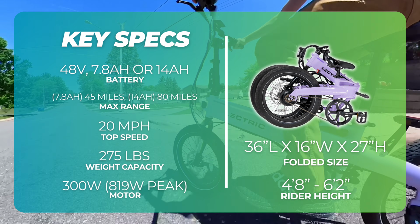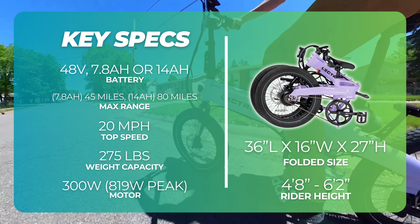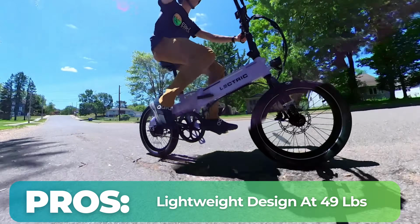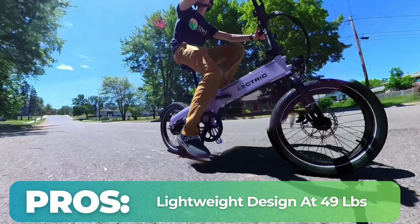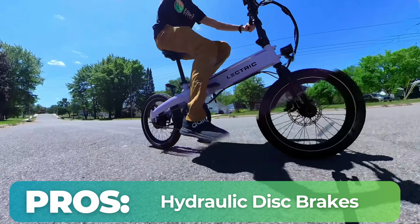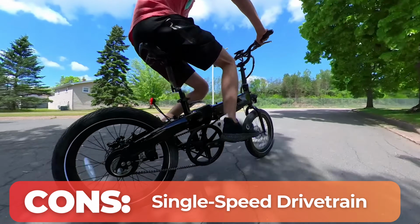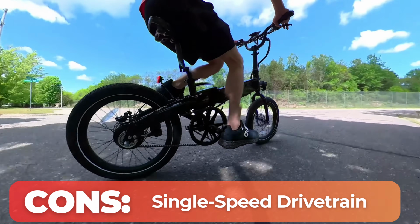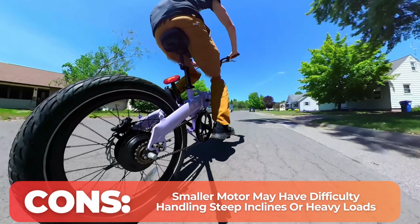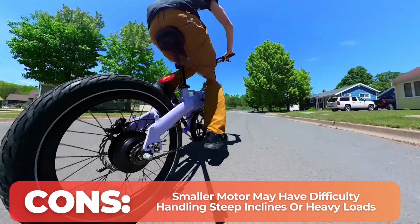It's super compact, and it is great for anyone who is commuting in the city or even RVers that need a small bike that they can easily stow away. Now, this is lightweight at 49 pounds. It is extremely affordable for entry-level riders, and the hydraulic disc brakes are kind of unheard of at this price point. Now, some of the cons, the single-speed drivetrain might limit performance on varied hills, and it has a smaller motor that might struggle on steeper inclines, but it is pretty crazy the value that Lectric is able to pack into this model at that price point.